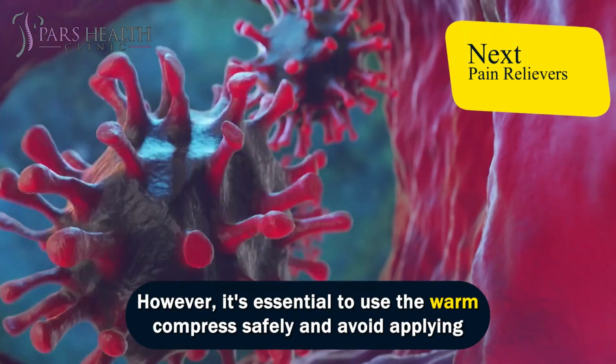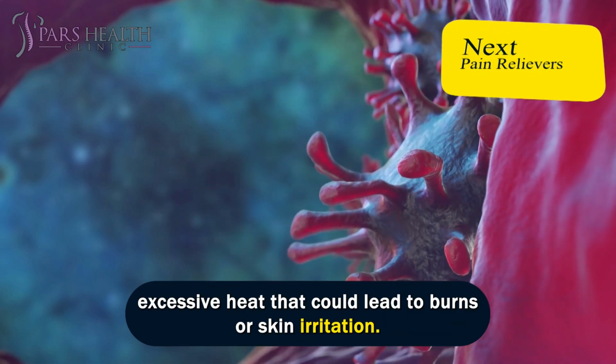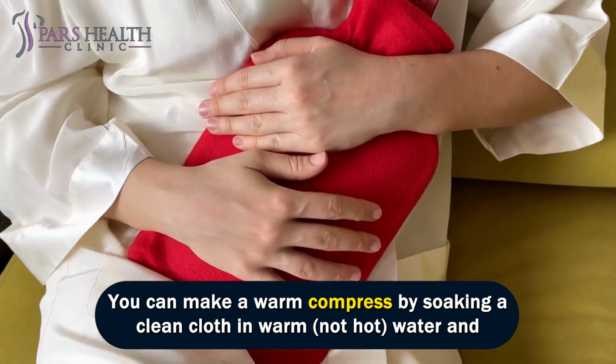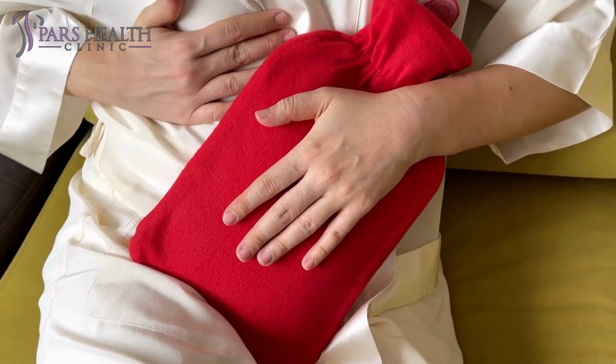However, it's essential to use the warm compress safely and avoid applying excessive heat that could lead to burns or skin irritation. You can make a warm compress by soaking a clean cloth in warm, not hot, water and then gently applying it to the lower abdomen.